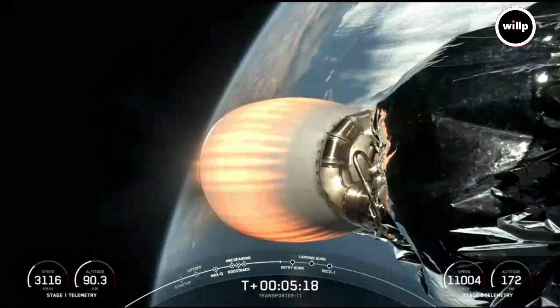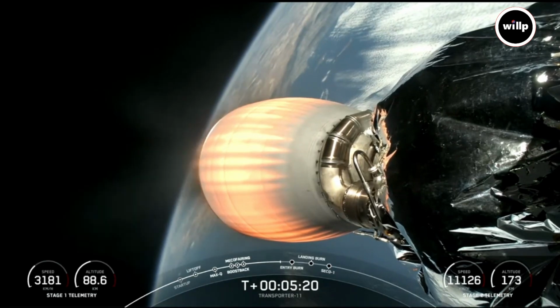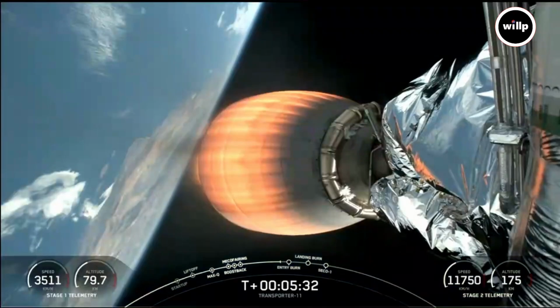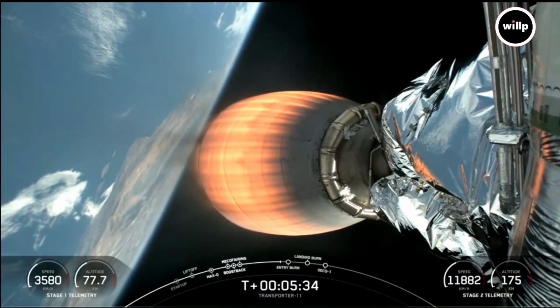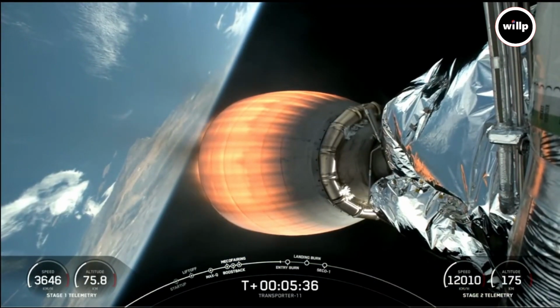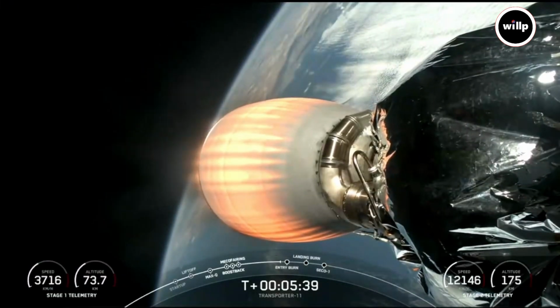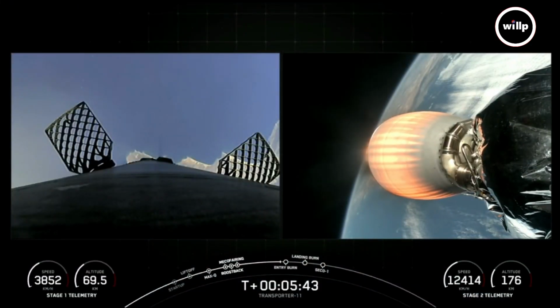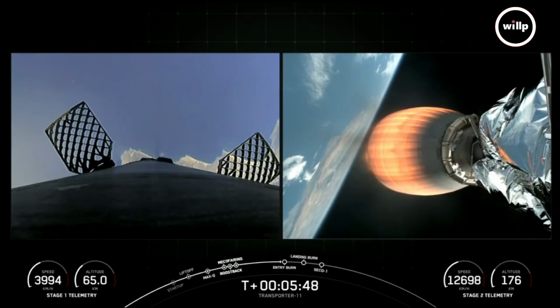Now the entry burn is used to slow down the vehicle as we start getting into the denser parts of the Earth's atmosphere. That helps us slow down the vehicle a little bit faster than if we were just using the drag from aerodynamic forces, and that would add a bunch of stress to the vehicle. So this helps us make the entry a little more gentle and helps us to refurbish and reuse the boosters more easily for future missions. Following the entry burn, we'll expect to do a landing burn, but that'll be much closer to our landing zone.